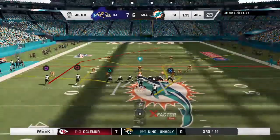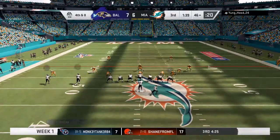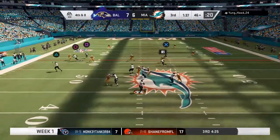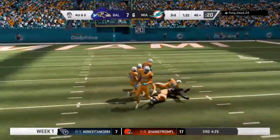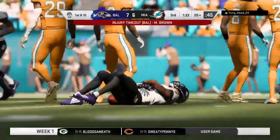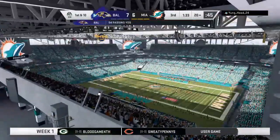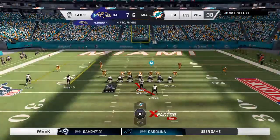So here we go. The offense is going to stay out there. They're going for it on 4th and 8. On 4th down, Jackson. He gets it to Brown. Complete. And he's going to get this one down to the edge of the red zone. Now, after the completion, we're going to get a timeout, an injured player. Hate to see this. Week 1 of the season.